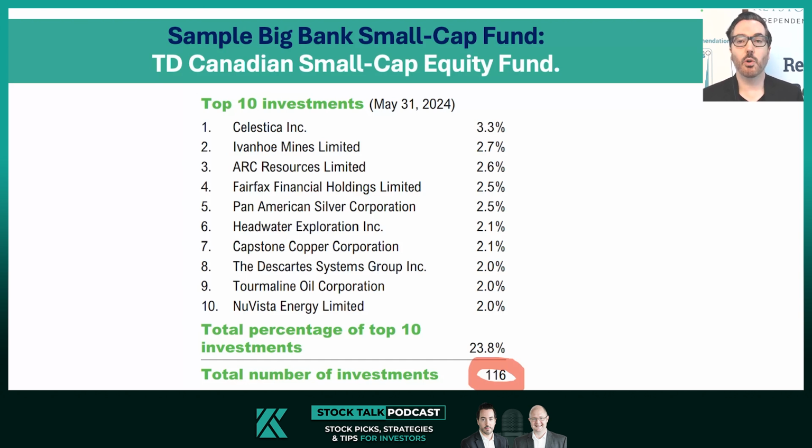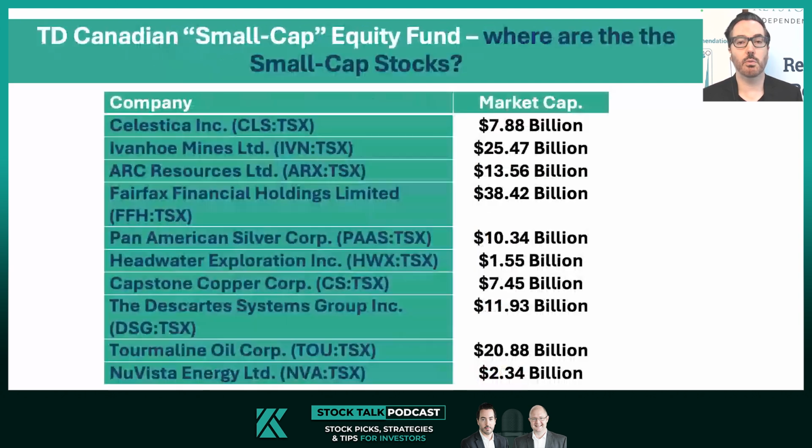But the more you explore this small cap fund and what it's actually invested in, you find a significant number of its top 10 holdings are definitely not small caps. So that definition I gave you in terms of small caps in Canada, that they have market caps of 800 million or less. Well, again, to be included in most small cap funds, you should have a market cap of less than 1 billion. There are some small exceptions due to performance gains, but on average, it should be in that range.